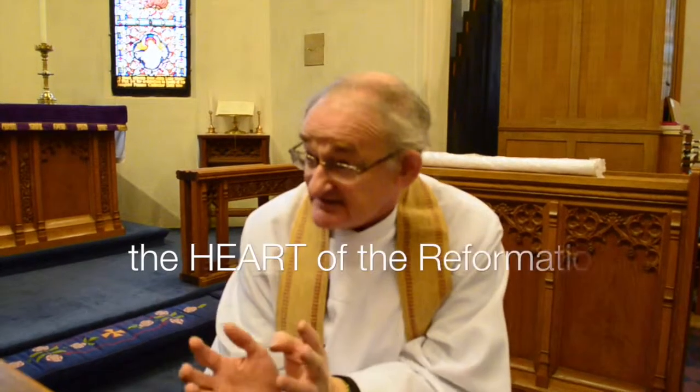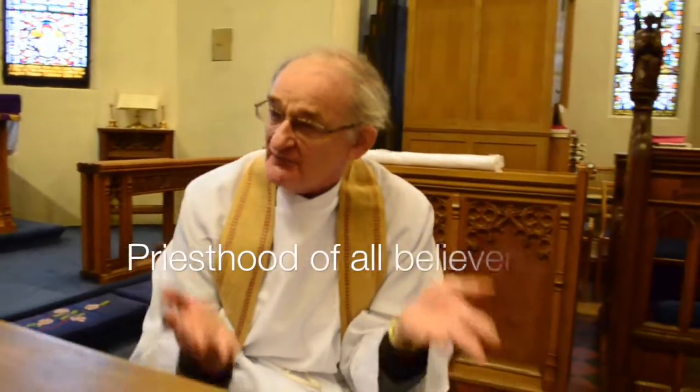This is the heart, I think, of what the Reformation does. It changes the liturgy. So it is the liturgy of all the people, not just the liturgy of the priests. And the people relate to God through Jesus, not via the priest, but we are all priestly as a people. We call it the priesthood of all believers in the Lutheran tradition.